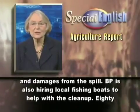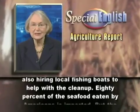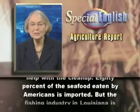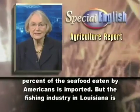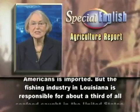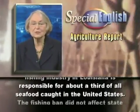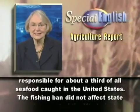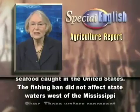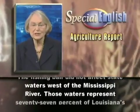BP is also hiring local fishing boats to help with the cleanup. 80% of the seafood eaten by Americans is imported, but the fishing industry in Louisiana is responsible for about a third of all seafood caught in the United States. The fishing ban did not affect state waters west of the Mississippi River.